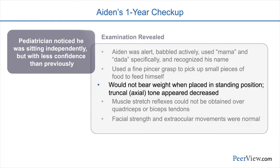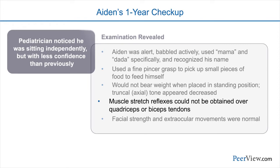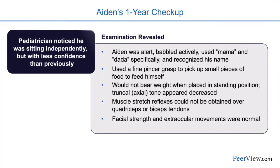However, he would not bear weight when placed in a standing position, and it seemed as though his truncal or axial tone was decreased. Muscle stretch reflexes could not be obtained over the quadriceps or biceps tendons by the pediatrician. However, face movements and extraocular movements appeared normal. Aiden's pediatrician agreed with mother and expressed some concern about the motor development, noting that the motor development seemed to be slower, with other aspects of development like receptive and expressive language and fine motor skills being much stronger.